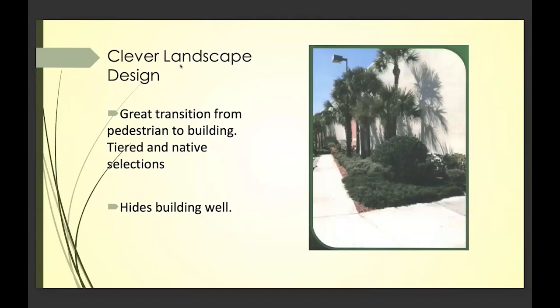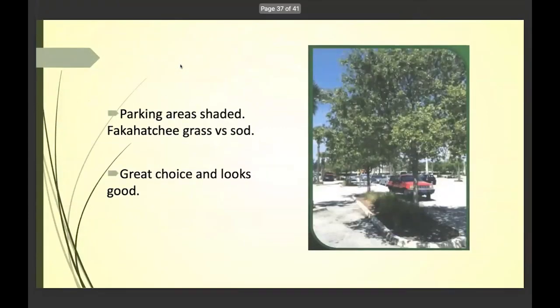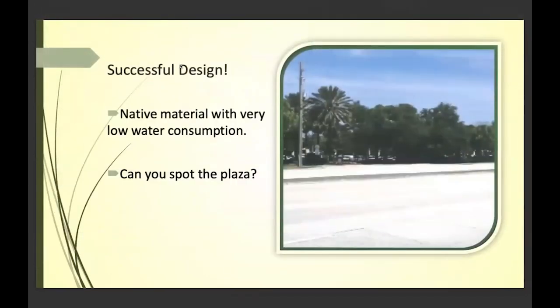There was good transition for parking to sidewalks to get in that allowed the sidewalks to be clear of shade so that they would dry and not be slippery. These were the islands inside of their parking areas, which did exactly as they were supposed to, shade the parking spaces. They used native grasses as opposed to turf grass in the islands. All great choices. And it also looks nice and very sustainable, and it's still there today.